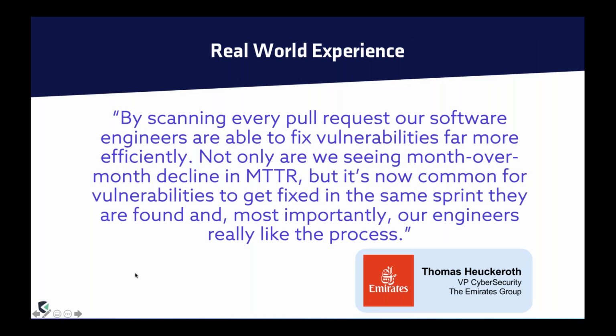And so what Thomas said is, by scanning every pull request, our software engineers are able to fix vulnerabilities far more efficiently. Not only are we seeing month-over-month decline in MTTR, but it's now common for vulnerabilities to get fixed in the same sprint they are found. And most importantly, our engineers like the process. So we take that validation with tremendous pride because it's exactly what we set out to achieve.